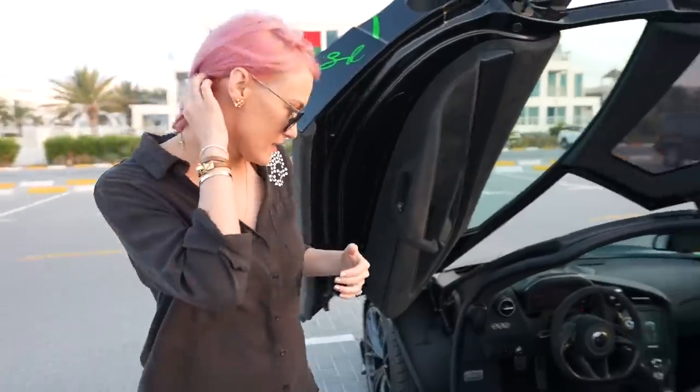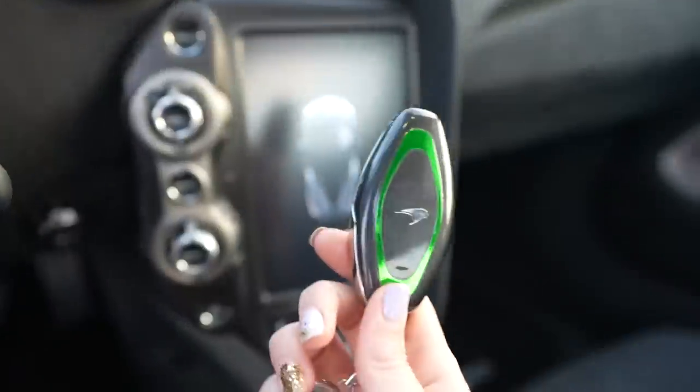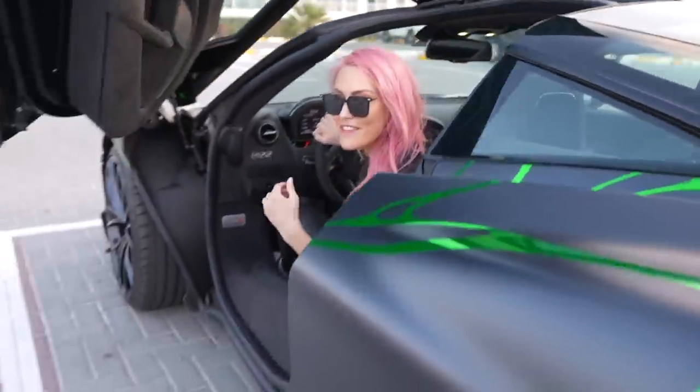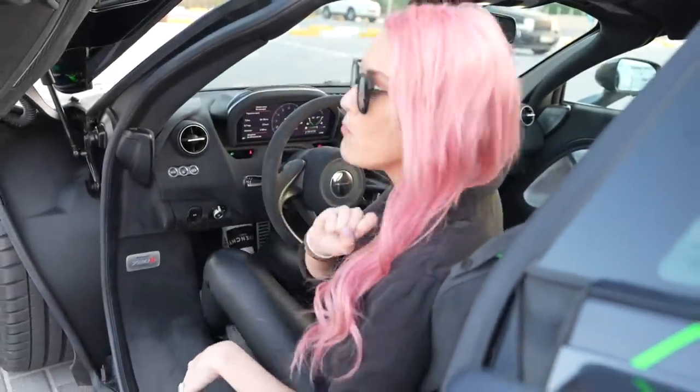It's time to get in. Start her up. I do like all of these little touches you guys. Look at this. Start, stop. The one thing that I want to do now is replace the exhaust. I'd love to make it more gurgly and more poppy.